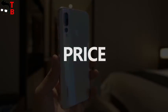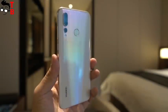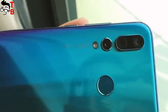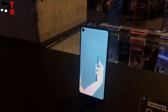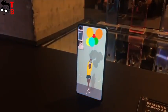Finally, the price. Huawei Nova 4 has already gone on sale for the price of $493. By the way, there is another version with 20 megapixel camera instead of new 48 megapixel sensor. This model costs $450. Samsung Galaxy A8S hasn't gone on sale yet, so we don't know the price. However, it is unlikely to cost less than $500.